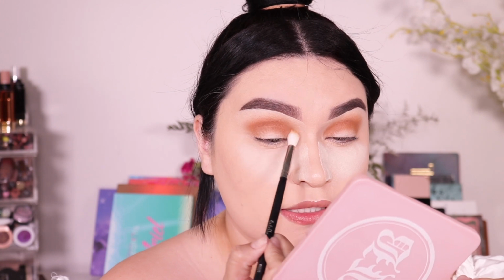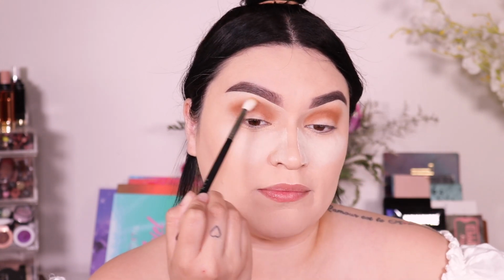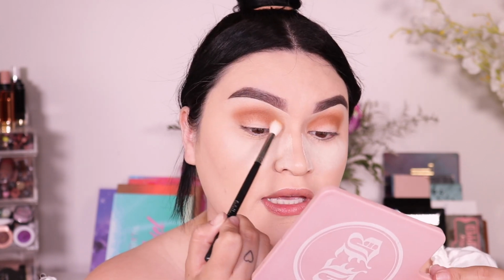I'm gonna go into my B Bella NG325, and I'm gonna go back into that first shade that we used, you guys. And I'm just gonna go right in the crease and just buff this out. And these colors are blending out very nicely together, which is a good sign that it doesn't look chalky or patchy. It is very silky and it's very smooth.